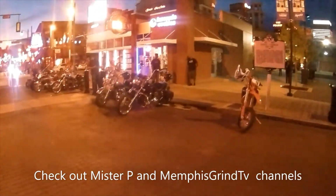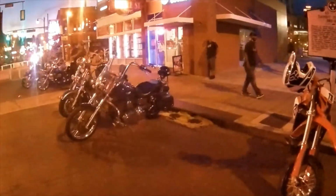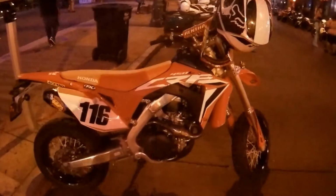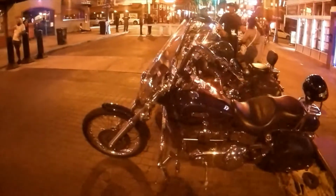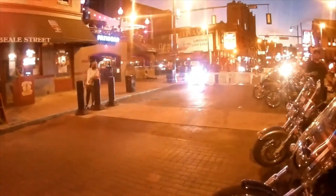We're gonna walk around and look at some of these bikes. Got dirt bikes down here, a CRF 450L. Look at that. Got the Motard set up. Got Harleys, every kind. Got the Can-Am group. They're steady pulling in, one by one.